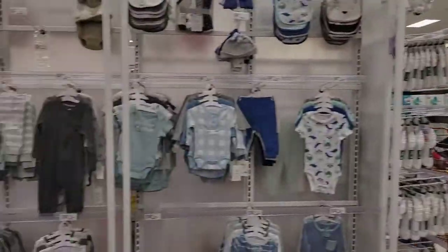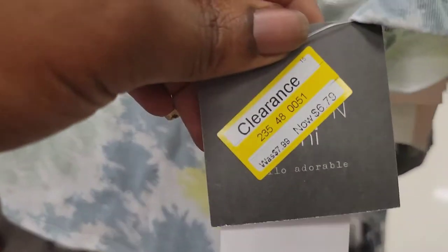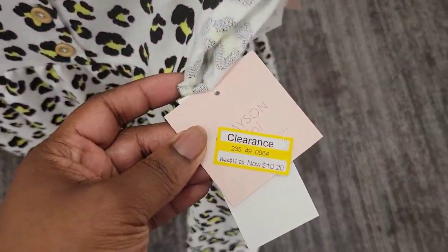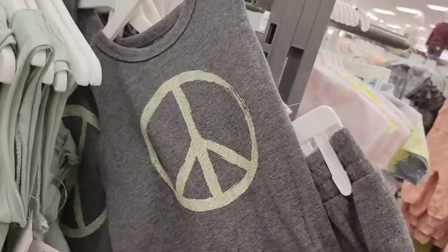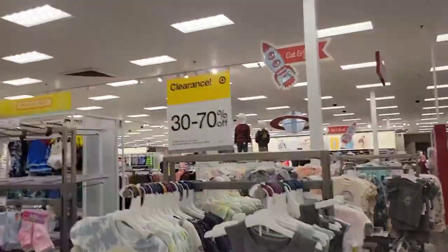Okay, we're in the baby section, as you can see, and there's 30 to 70% off. Here's this little shirt. It's a two-piece, but the shorts are a separate price at $6.79, and the top is a separate price at $6.79. You have this two-piece set where it comes with the bottom, and it is $13.59 from $15. This dress here is $10.20 from $12. You have this two-piece set that comes with the shirt and the shorts for $13.60 from $16. And that's the clearance for the baby section.